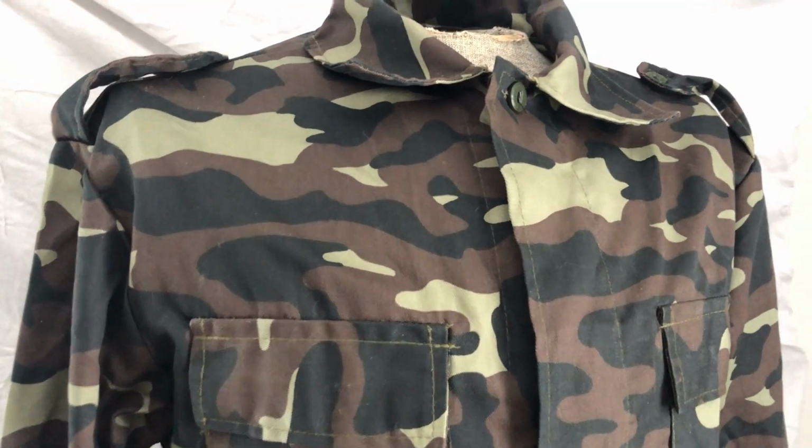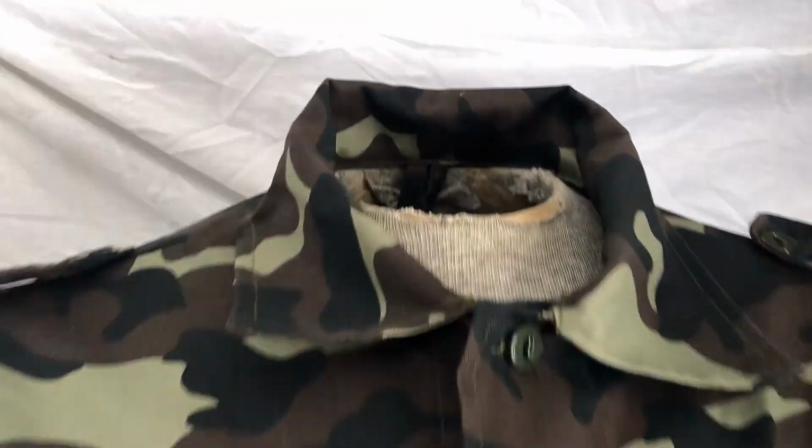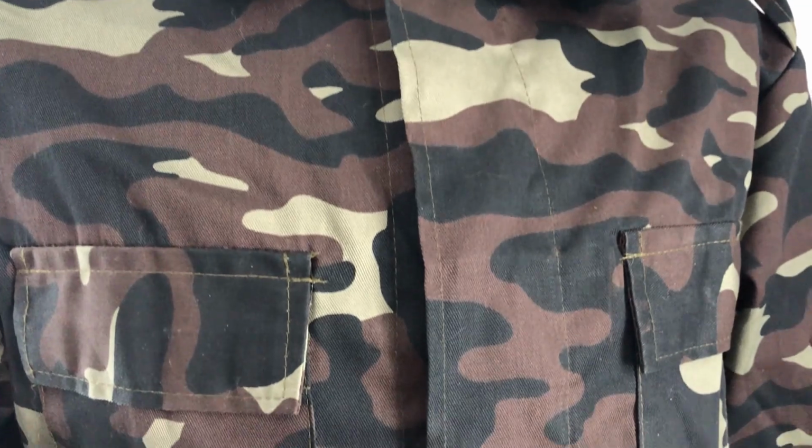Anyway, so you've got the BDU style right here with the 2 hip pockets, 2 breast pockets, and then you've got epaulets on there for I don't know what. I cannot find a single tag on here. There is a hang loop. But yeah, that's basically all I've got.